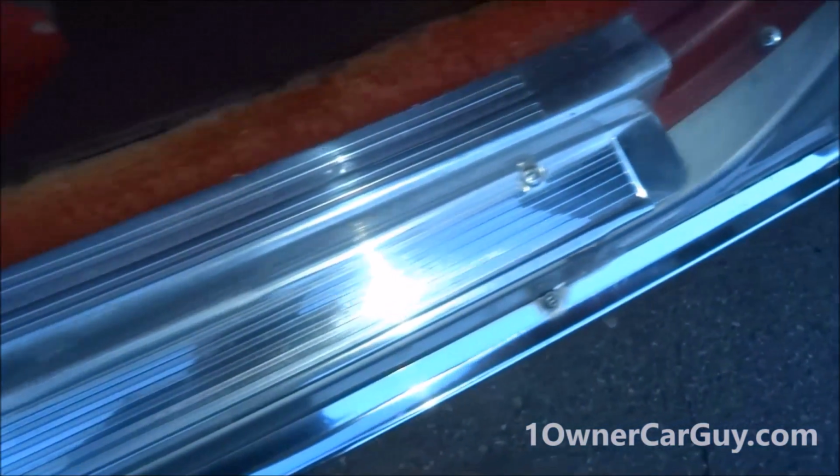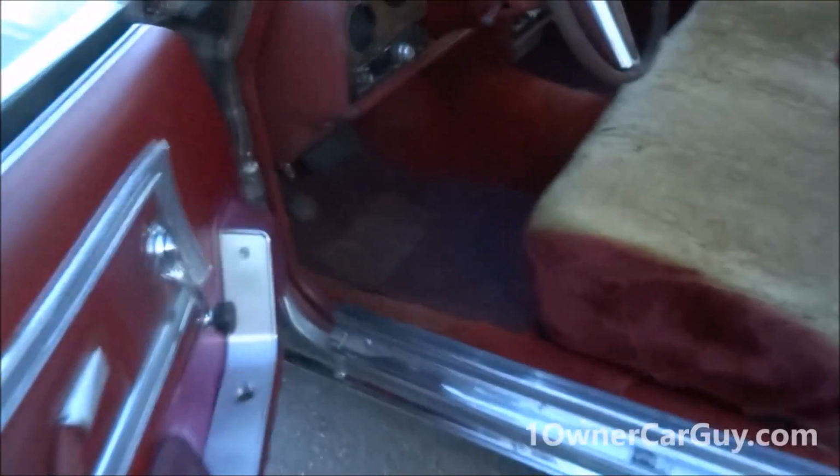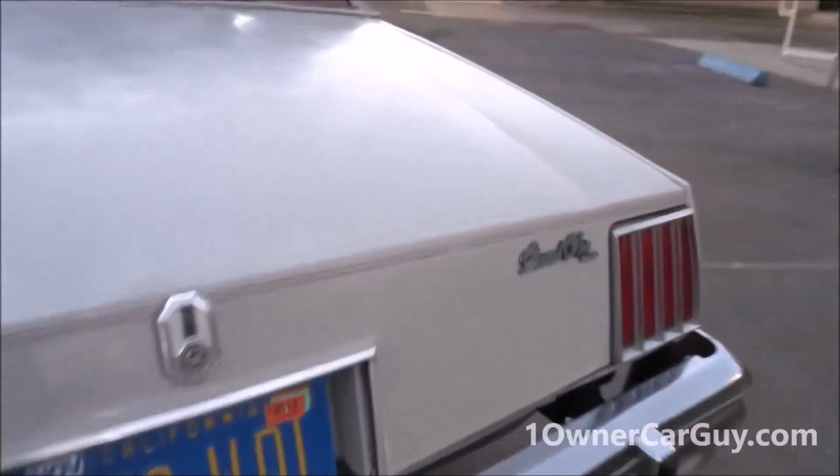So, for whatever that's worth, look at these door sills. I could honestly believe 10,000 miles because of a couple things. I really, really could, especially the way it is under the hood. I've seen others with 110. The wheels are just absolutely gorgeous. The car is clean. The car is so clean.